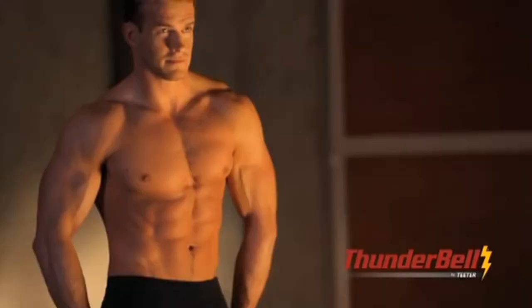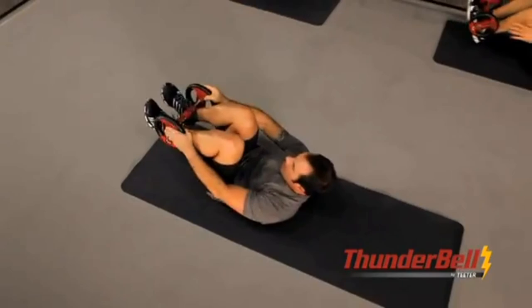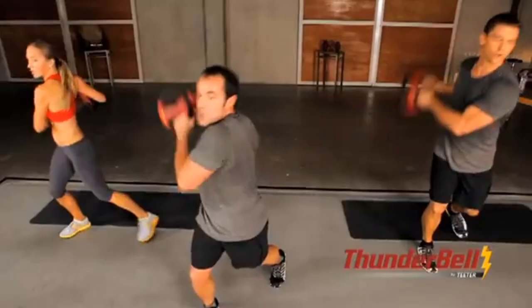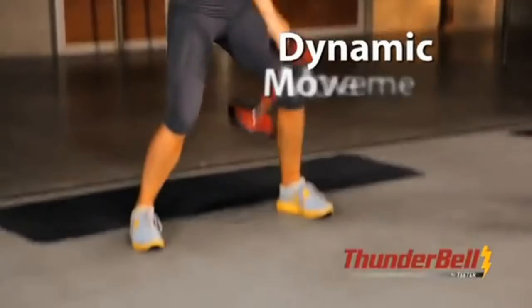The ThunderBell comes with the exclusive ThunderBell training program created by elite trainer Jeremy Levine. Jeremy spent over a decade working with the U.S. Navy SEALs and Special Forces, developing human performance and physical training programs. This is the foundation for his ThunderBell dynamic movement-based workout.